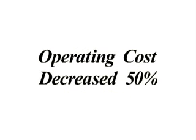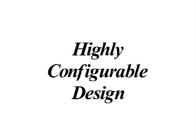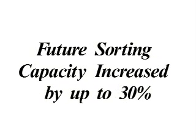The operating cost per piece was reduced by 50%. There was a 56% increase in the number of pieces processed per labor hour. The RSU's highly configurable design adapts easily to fit where floor space is constricted. In the current design, 10,000 square feet of floor space was freed up and made available for new processes that will be added in the future. As volume increases, another induction station can be added, which will increase future sorting capacity by at least 30%.